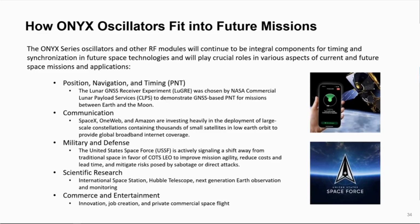So again, just a little bit of a summary. The ONYX oscillators fit into future missions. Again, position, navigation, and timing: oscillators which have low phase noise are excellent for PNT applications. Communications for multiple high volume constellations within the industry, both military and defense applications as well, scientific research, and commerce and entertainment.